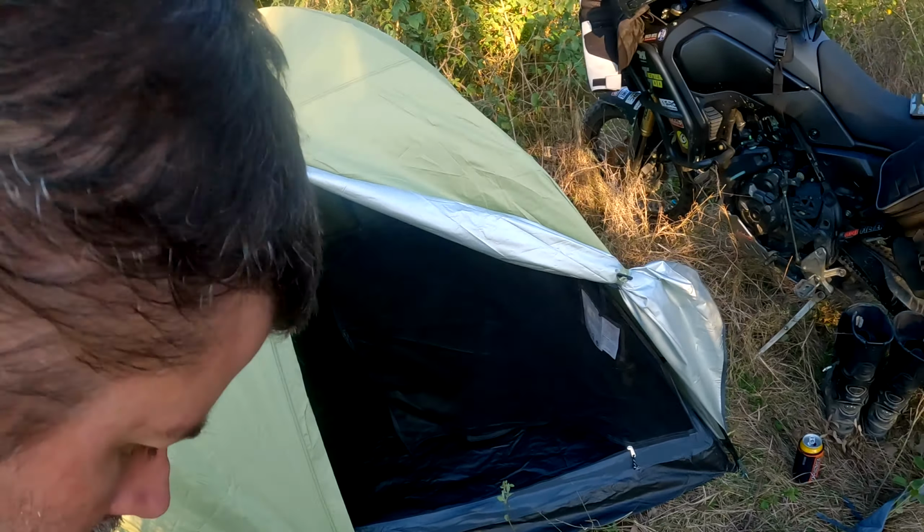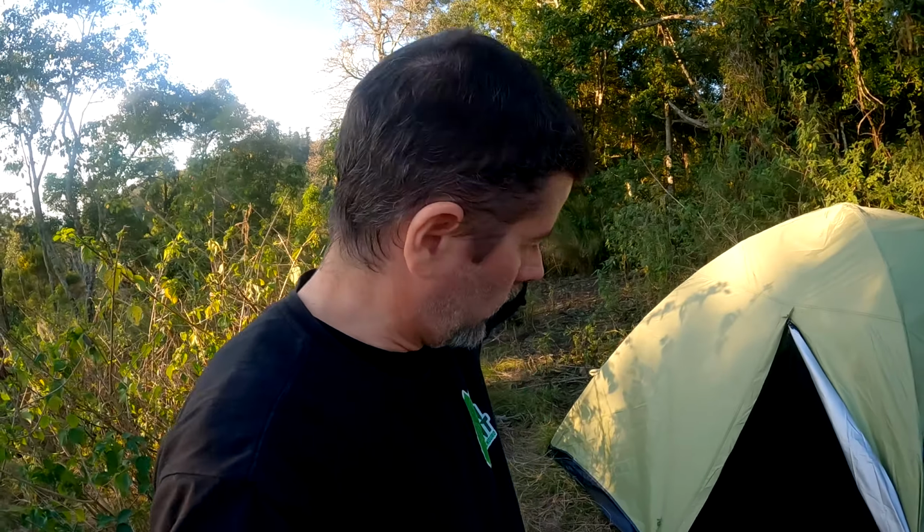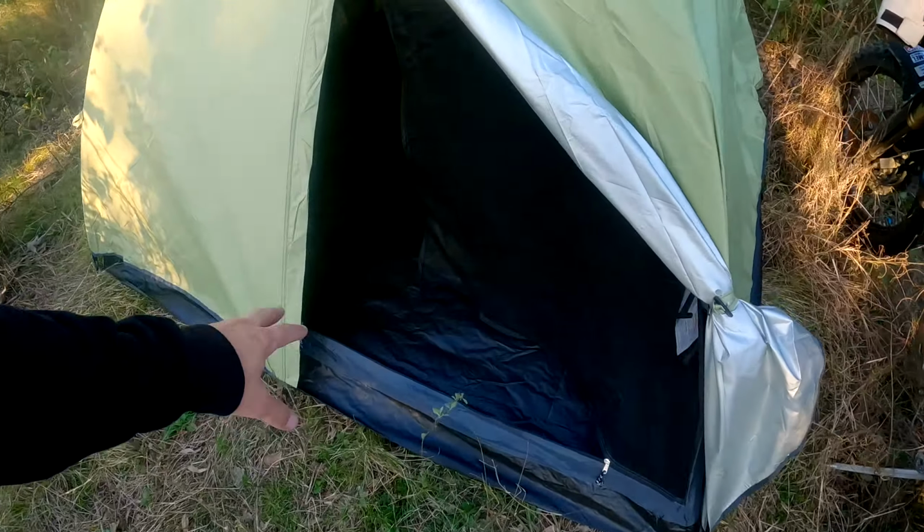Not bad. I'm looking forward to a dewless summer night where I can sleep out here with the fly off completely and just look at the stars. That'd be awesome. But as you can see, no vestibule area here. You've just got the inside area.